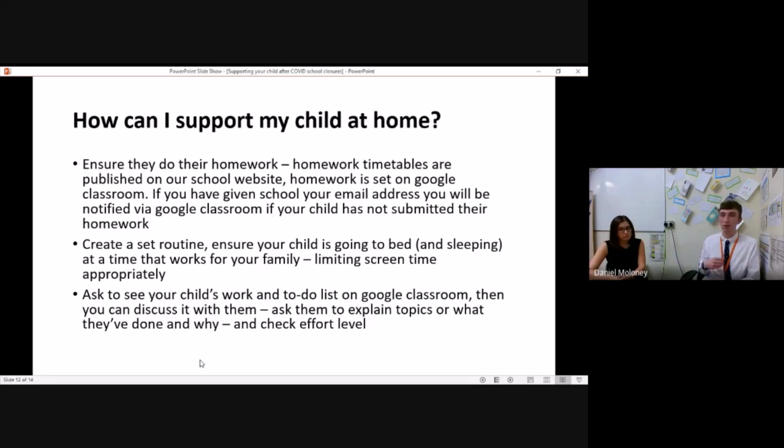It would really help if you create a set routine with your child, making sure that they're going to bed and getting enough sleep, because when students are tired, they're not going to be able to concentrate as well in school or outside of school.